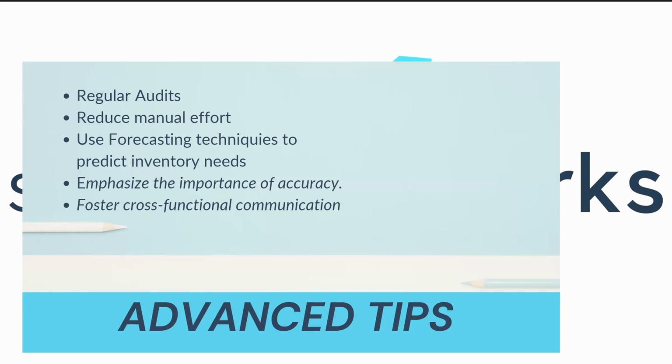Reducing manual effort: utilize barcode technology while you're stocking the items. Make sure you are barcode scanning them. You're not fat-fingering any of the item numbers. Make sure that you get the item numbers right, you get the name right, you get the discrepancy right. So you are reducing the chances of any kind of errors while you input the inventory information.